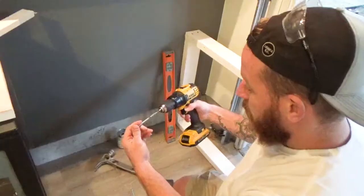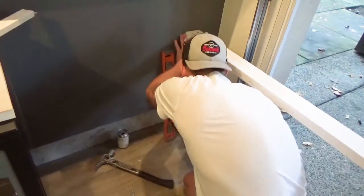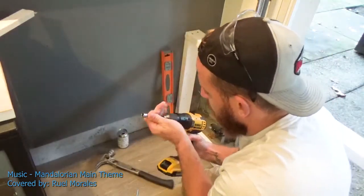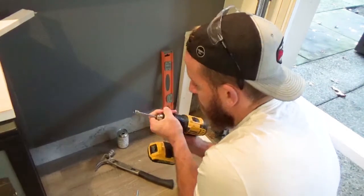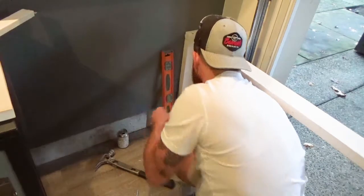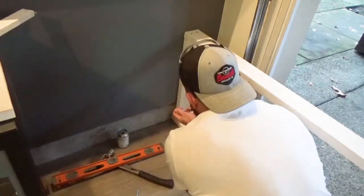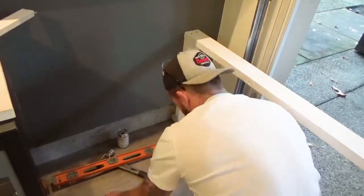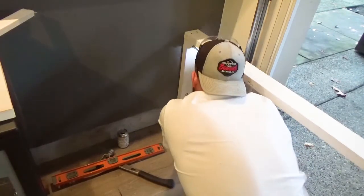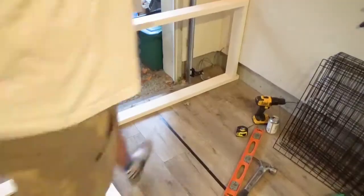So what I'm going to do now, I'm going to drill a pilot hole, which is smaller than the bolt itself. I'm going to pilot a hole into the bottom. One. Now, I'm going to check it for level. Gate's nice and level. There we go. Now, just got to do that to the other side. Here we go. Wish me luck.